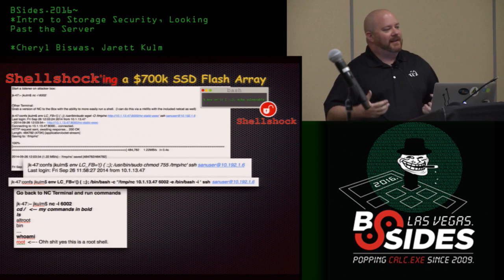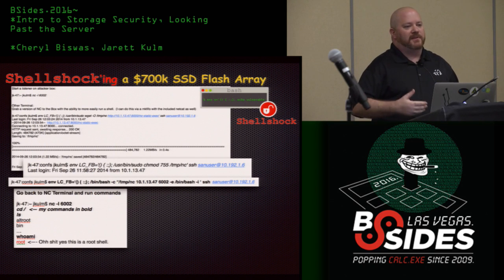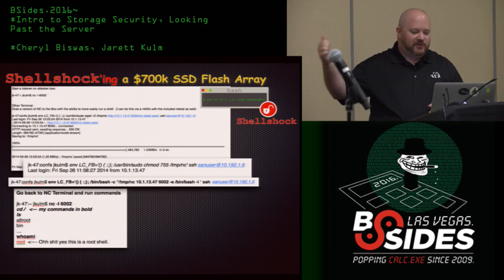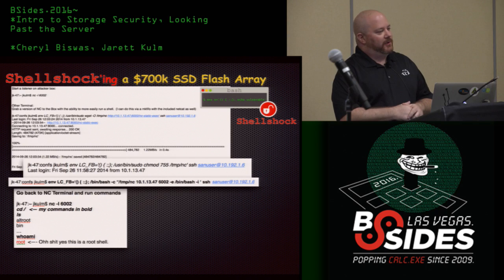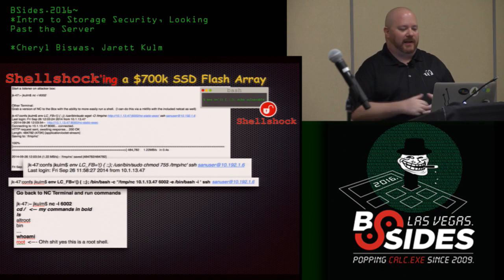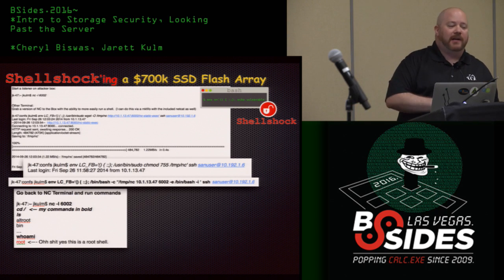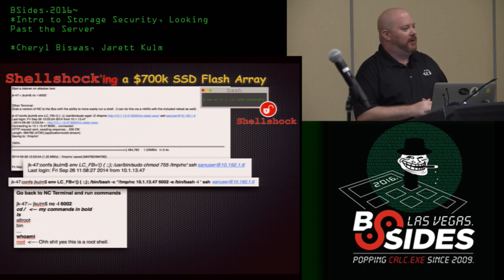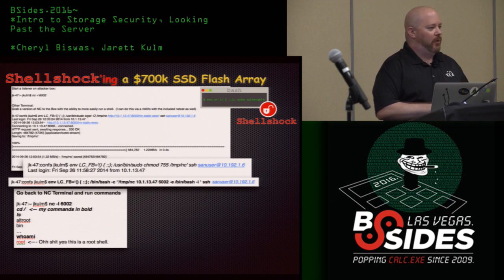Arrays can cost millions of dollars, and the price doesn't always match a linear scale with how much security they have. I mean, this SAN is super fast, but it was susceptible to a 0-day, just like any other Linux box. So the user account here was a read-only reporting user. Why could I sudo and why could I wget with a read-only reporting user?